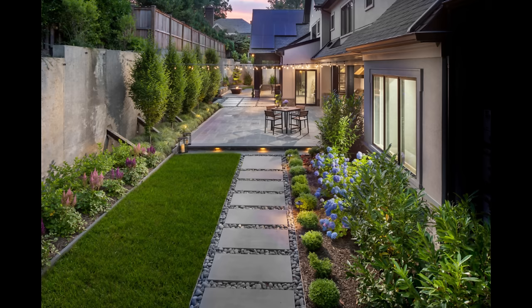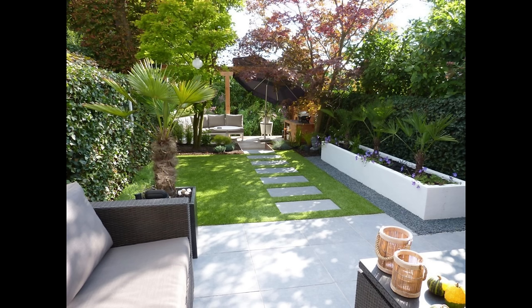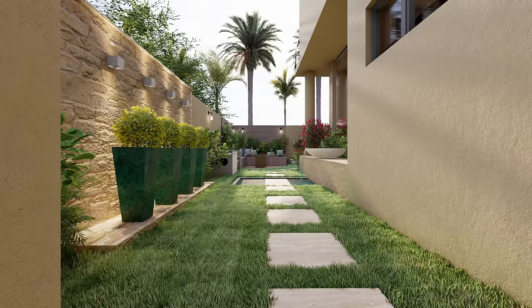Go large to make a statement. Play with scale to create impact with small garden ideas. Use oversized containers filled with a glorious mix of trees, shrubs, and perennials to create an impressive oasis. Make the plants work extra hard by choosing those which are known for attracting wildlife.